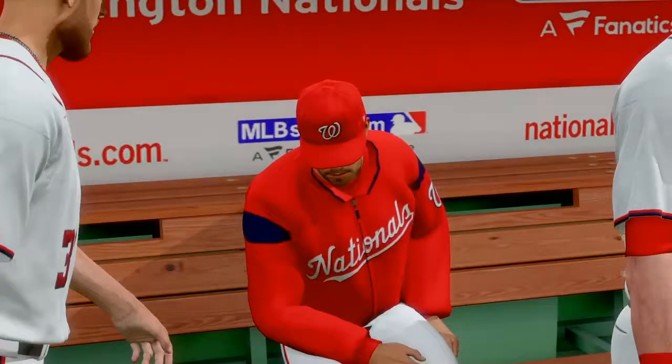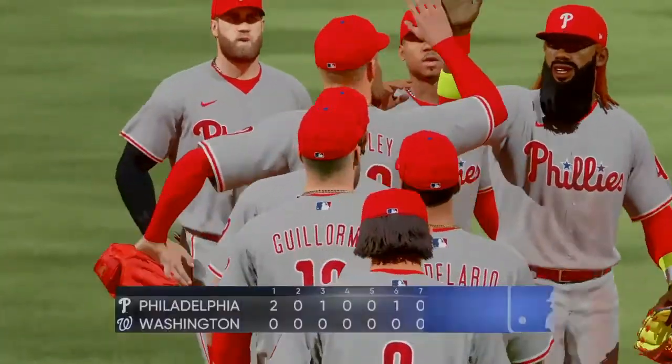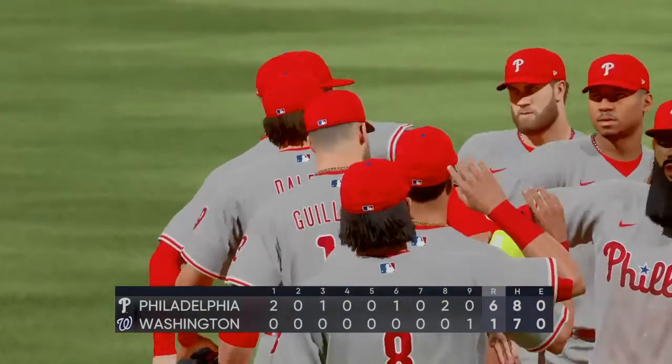Philadelphia jumped out to an early lead in the first and never looked back. Jimmy Nelson pitches his way to a team-leading 12th win of the year.